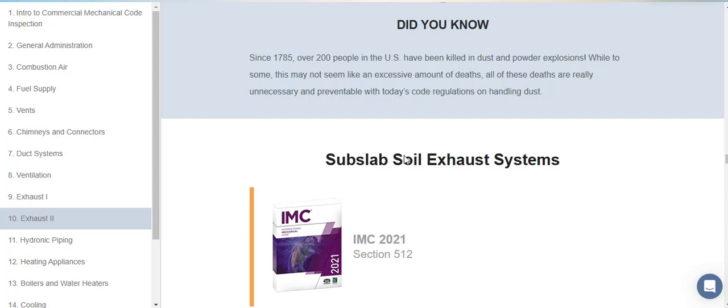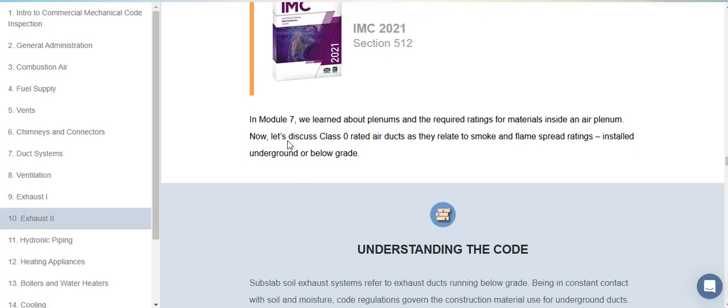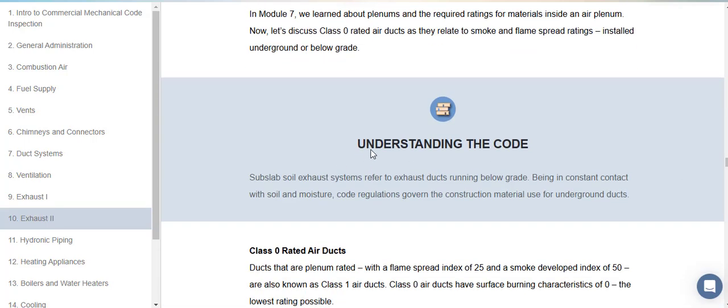Sub-slab soil exhaust system, International Mechanical Code 2021, Section 512. In Module 7, we learned about plenums and the required rating for materials inside an air plenum. Now let's discuss Class 0 rated air ducts as they relate to flame spread rating, installed underground or below grade.